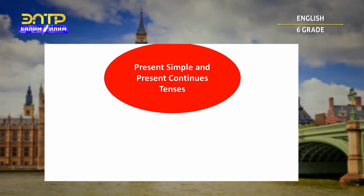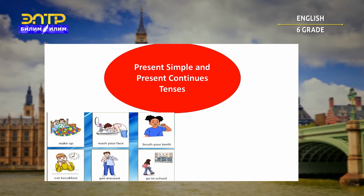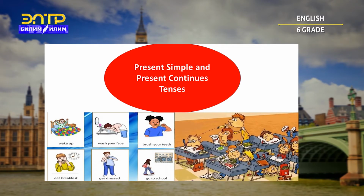Let's start our lesson. Today we will talk about present simple and present continuous tenses. Let's learn some new vocabularies.